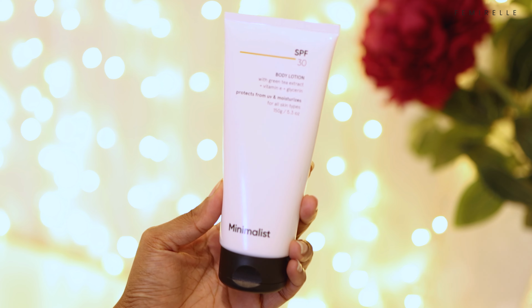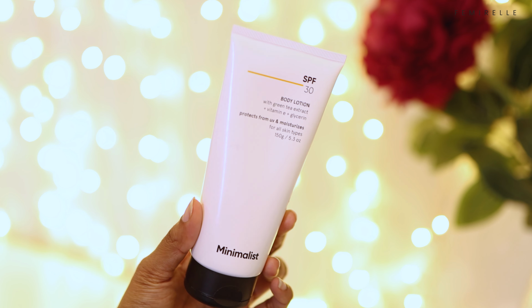And the next product is something which I really want to show you, which is from Minimalist. So this is a body lotion which has SPF 30. It also has green tea extracts and vitamin E and glycerin. So it also has like UV protection, and it is also moisturizing. So this product I found in December when I came to India, and it worked really well, to be honest, during my Singapore trip.